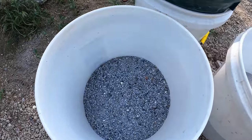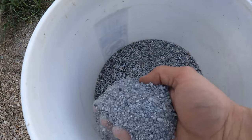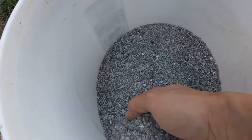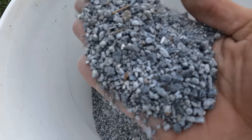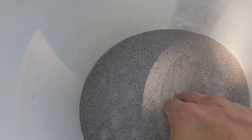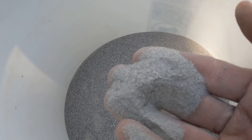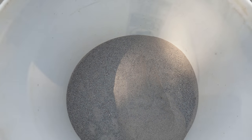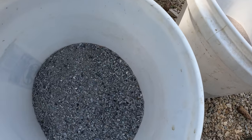All right, we got the plus material. Didn't fall through the classifier. The material I'm saving. And then over here is everything that went through, basically dust. I think I might actually see some small obsidians in there, but they're so small I won't even bother gathering those.